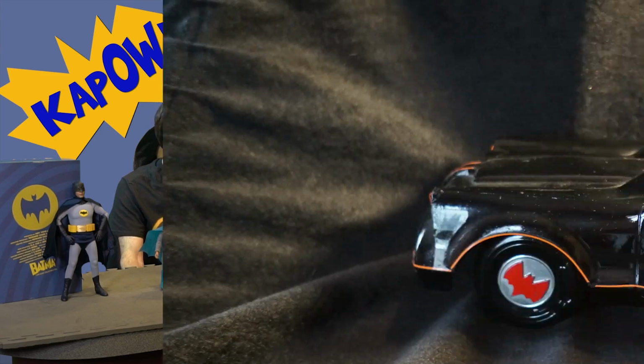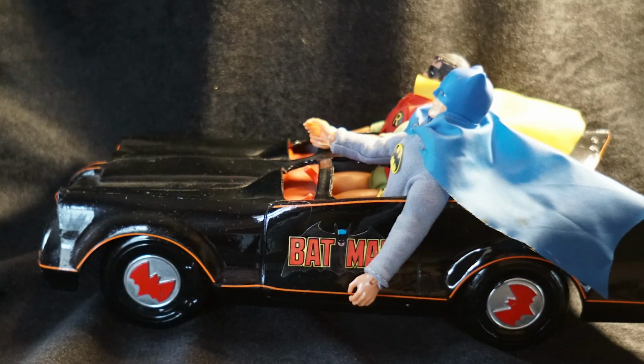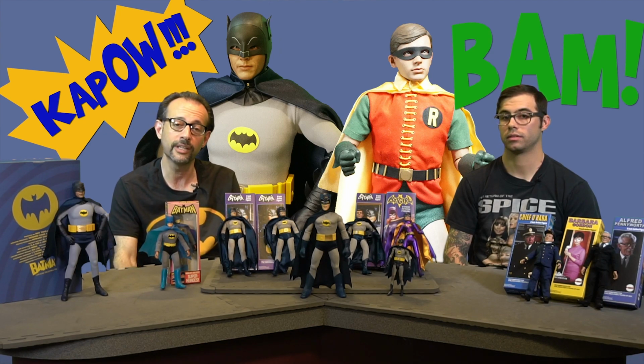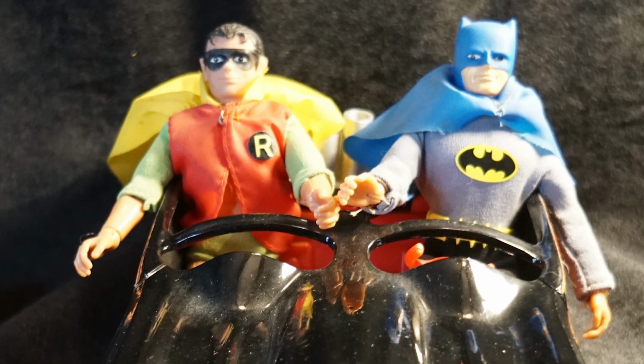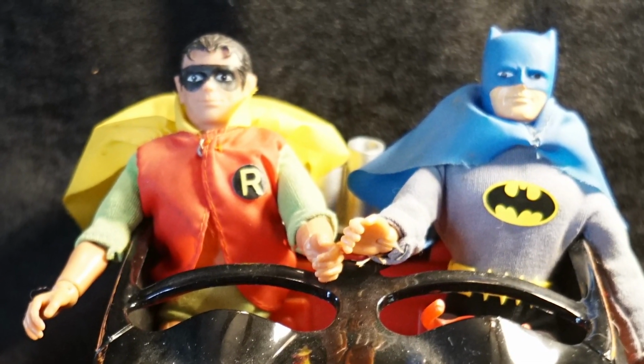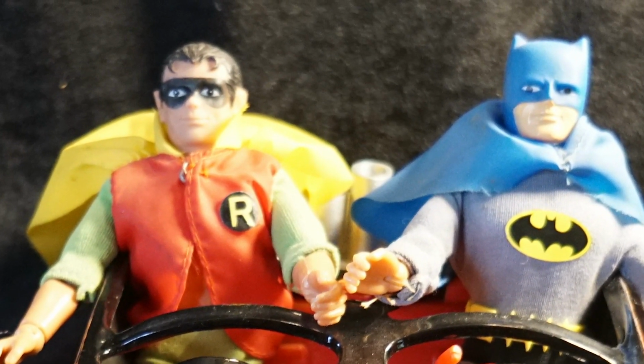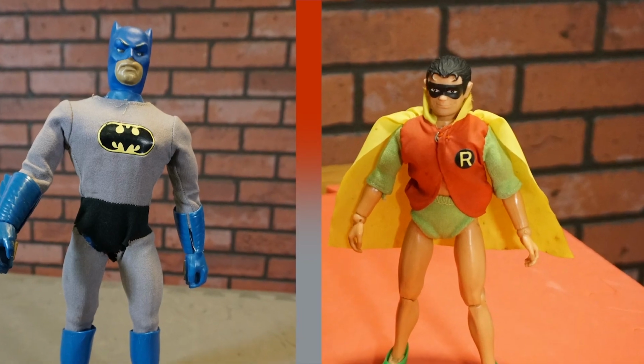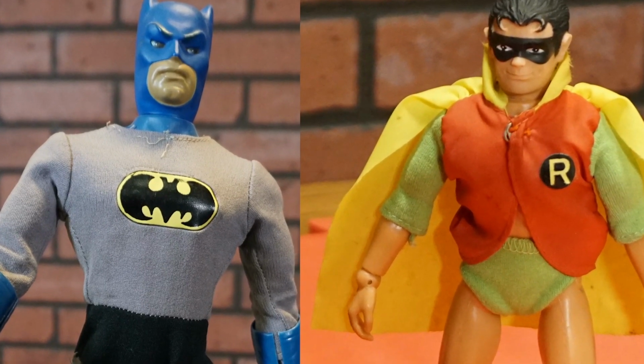They had the accessories. They had the Batmobile, they had the Batcave, all that kind of fun stuff to play with as a kid. The only thing that was kind of not wrong with it, but they had a generic appearance. So the Batman and Robin did not resemble Burt Ward and Adam West, but they did look like Batman and Robin. Yep. Good things about Mego is that the fabric costume was pretty cool. It was spot on with the comic version.